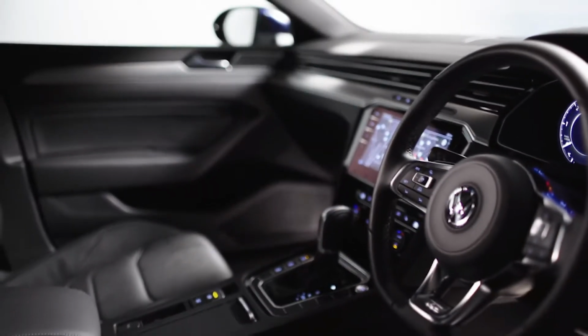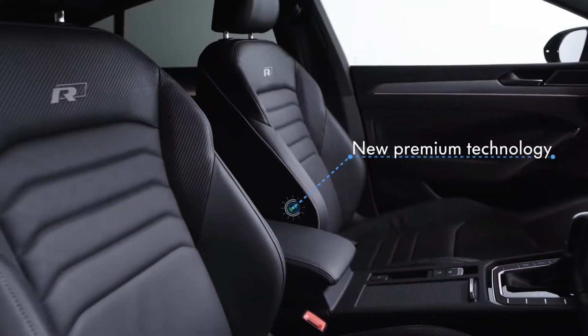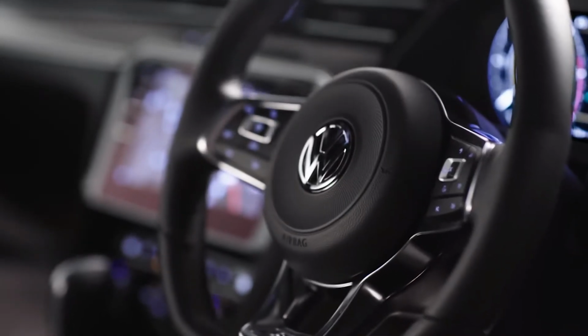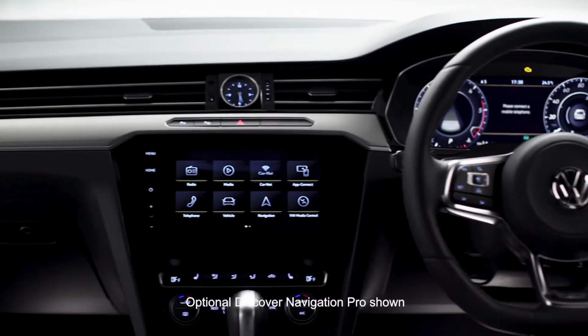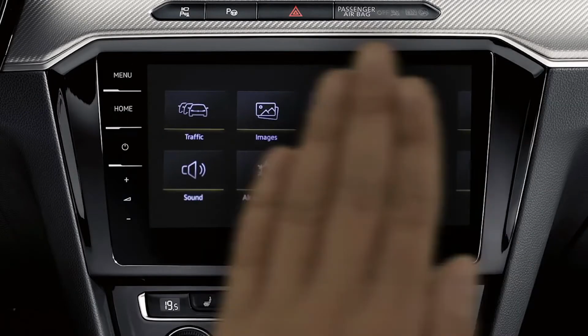On the inside, the Arteon is packed with new intelligent technology and premium fittings such as Ergo Comfort sport seats in fine Nappa leather, a leather multifunction steering wheel, Active Info Display, and the 8-inch Discover Navigation touchscreen with App-Connect, or the optional 9.2-inch Discover Pro with gesture control.